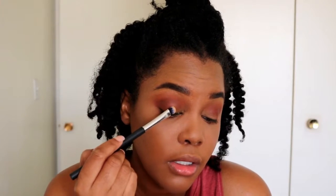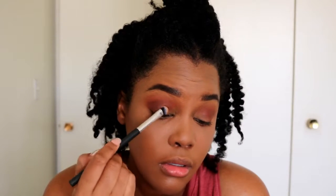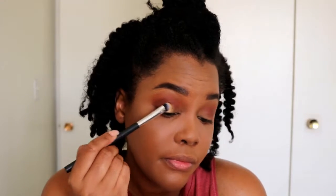All right, so now on the lid, I'm thinking yellow for some strange reason. Like, I'm thinking this yellow color. I haven't done yellow. So right here, I'm just going to stamp it in. I'm going to stamp where I want it, and then I will work on buffing it out.